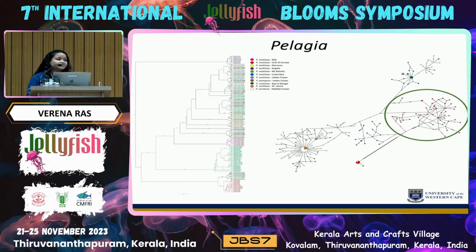The cluster you see over there is mostly Southern African samples, so samples collected from South Africa. And interestingly, although it's not maybe presented so well here, and maybe you can't see it so well, they actually formed a cluster with a number of haplotypes of Pelagia panopyra, which is from the Indian Ocean. So that was quite interesting. I was really excited to see that.